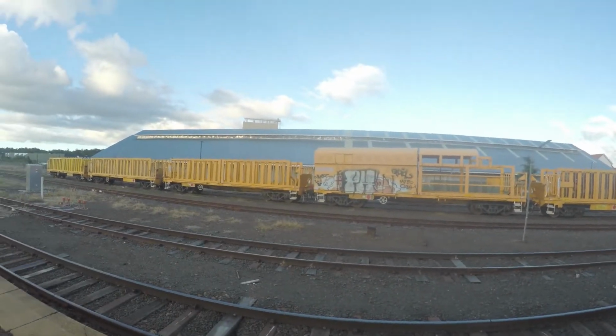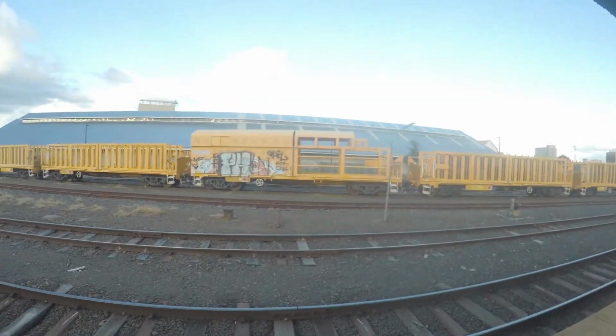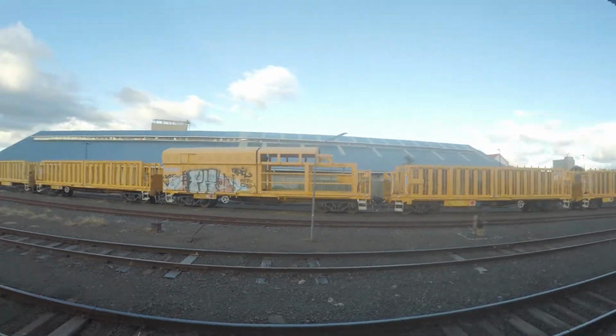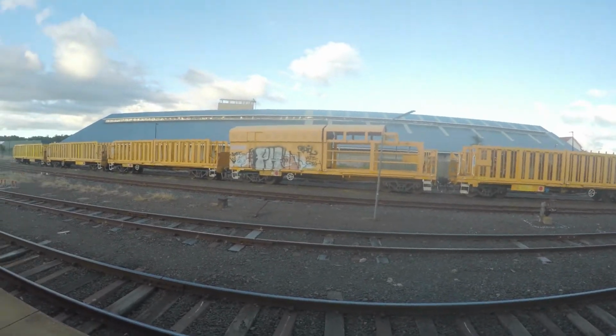This weird-looking machine right there. There's probably some use. Maybe it's like a caboose type of thingish. I've seen these at yards in Brisbane, but I never actually saw this looking one.